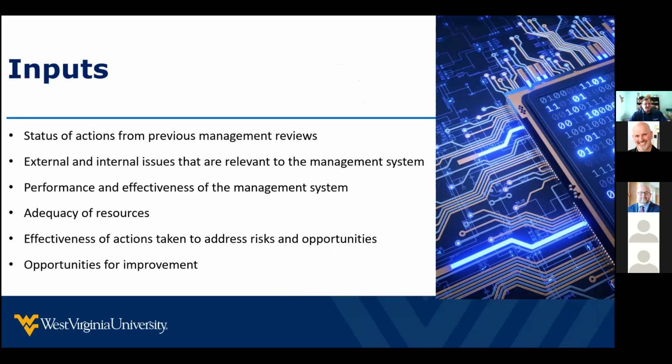So we'll look at inputs in just a little more detail. Some are pretty straightforward and easy to understand, but others need a bit of clarification. The status of actions is easy to understand. As issues or opportunities are identified in meetings, it's important to document those actions that are needed in response. Who's responsible, expected completion date, and so on. And then to track and update progress.